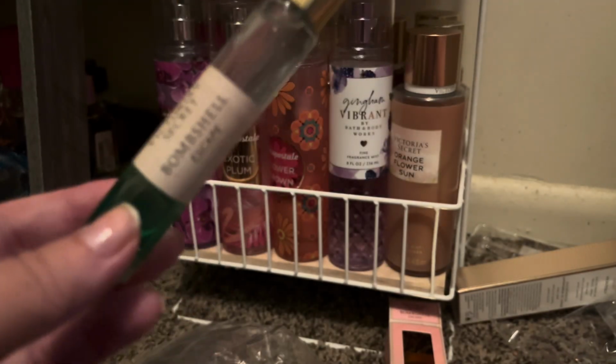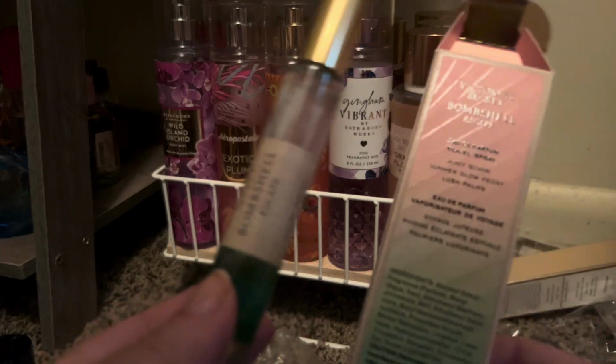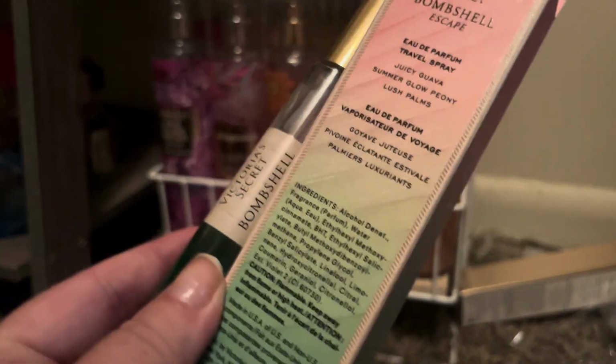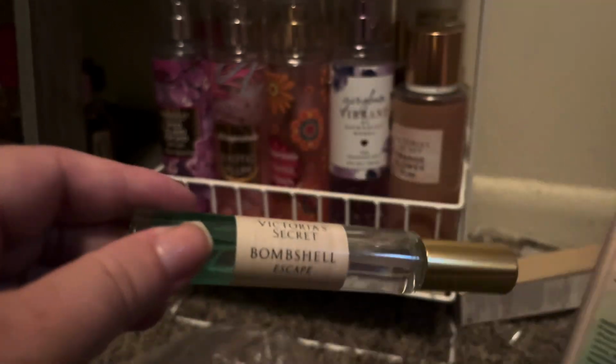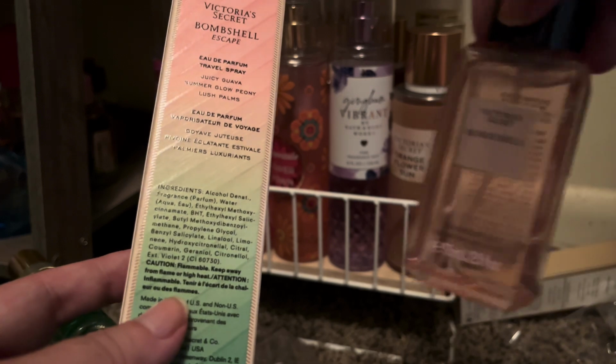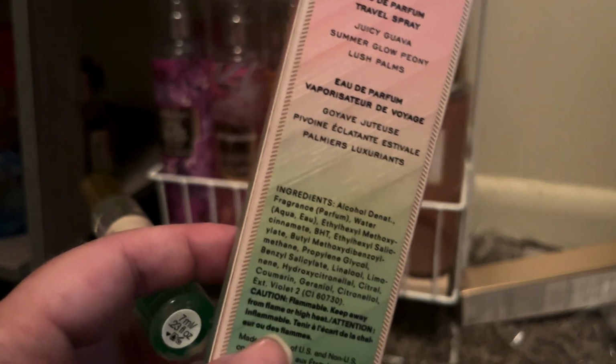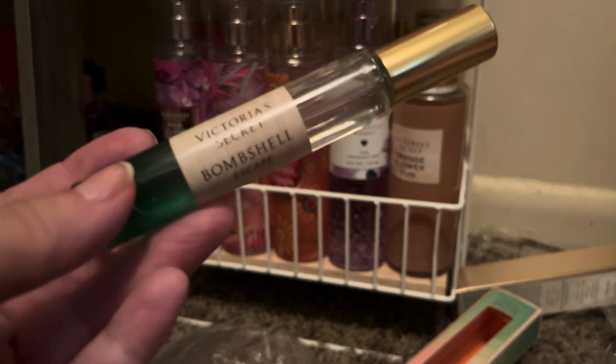But yeah, again, it's very similar to this right here, but this one's just a little bit fruitier in my opinion. You know how I was saying, I was just guessing that Bombshell possibly has a jasmine note in it. I definitely think this flanker of Bombshell does, and I think this one possibly could have just a little bit in it. But the floral here, it says, is Summer Glow Peony in the Escape flanker. So I'm thinking that whatever floral is in just Bombshell, they put the peony instead, and that's what's changing it up just a little bit. And then it's got the guava in it that also makes it really fruity. So yeah, I really like that one.